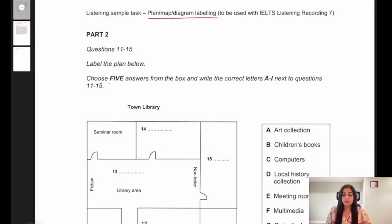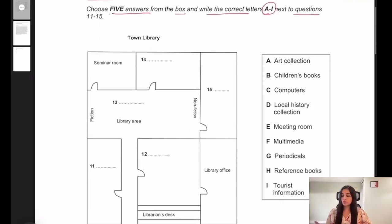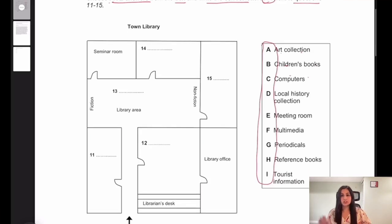Plan, map, diagram, labeling. So all these three have the same strategy. The very first thing that we have to do is read the instructions. It says label the plan below, choose 5 answers from the box and write the correct letters A till I next to the question. So now please be mindful of the fact that you do not have to write the complete words that are mentioned here. You just have to pick the letter from A till I and write the answers. You do not have to write the entire word.